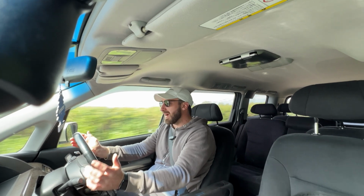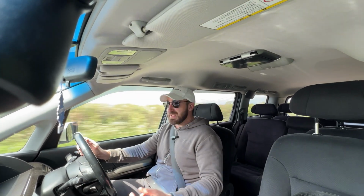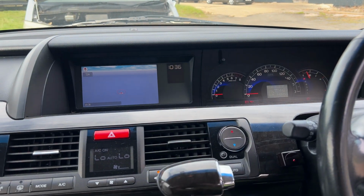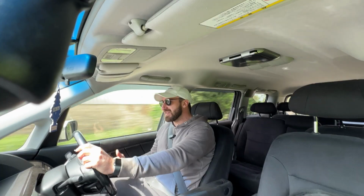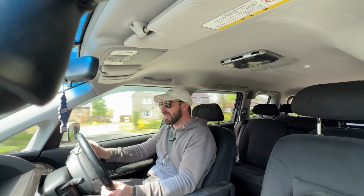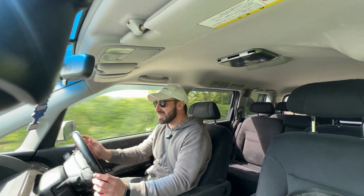I mean, the main drawback for this car is the fact that, as I said earlier, the infotainment system is all in Japanese. Plus with this one, it thinks that I'm in the middle of the sea, the nav. But the nav for this car, would you be using the factory nav in this thing anyway, even if it was current with the UK maps? Definitely not. 2009 car, Jesus, definitely not.